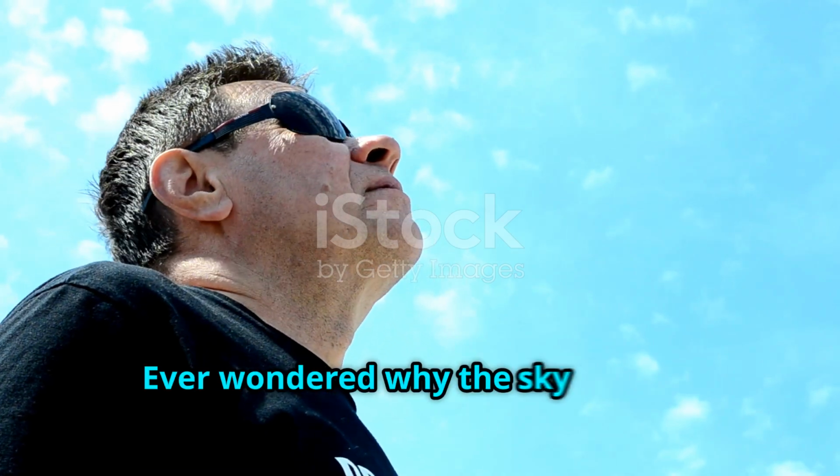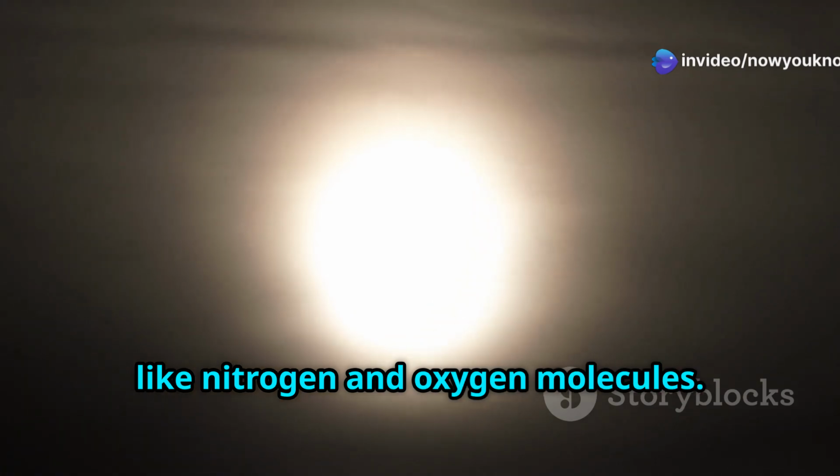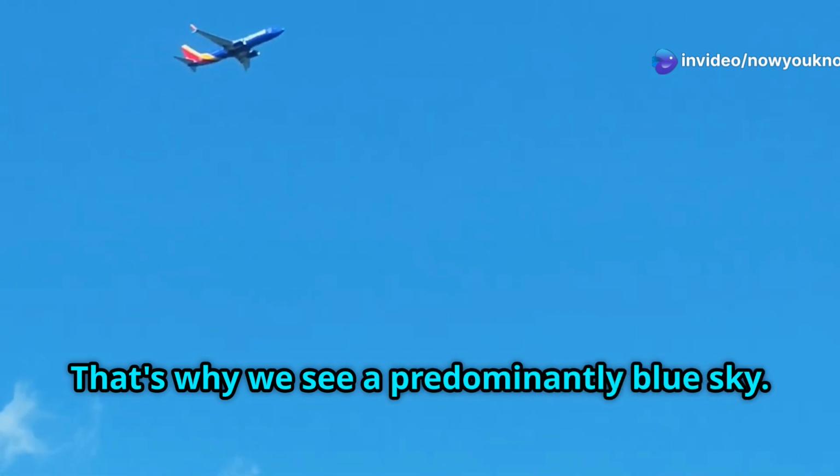Ever wondered why the sky is blue? It's all thanks to a phenomenon called scattering. When sunlight enters the Earth's atmosphere, it collides with tiny particles of air, like nitrogen and oxygen molecules. These collisions scatter the sunlight in all directions. Here's the catch. Blue light, with its shorter wavelengths, scatters more effectively than other colors. That's why we see a predominantly blue sky.